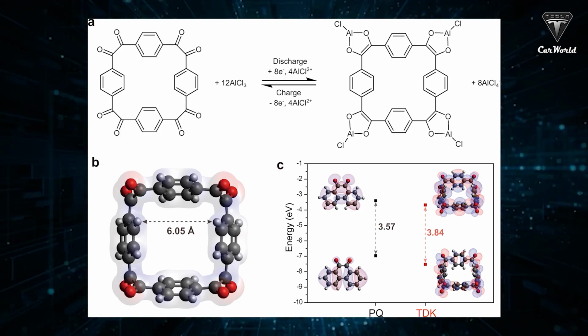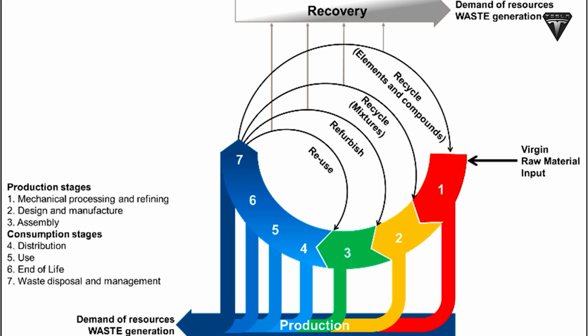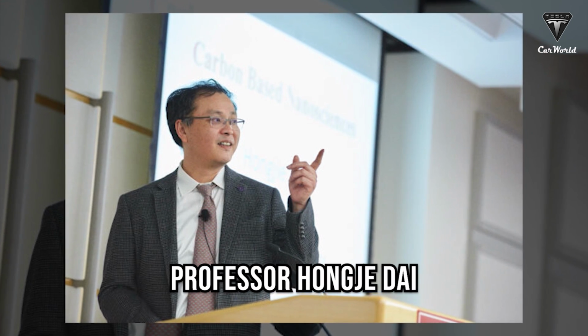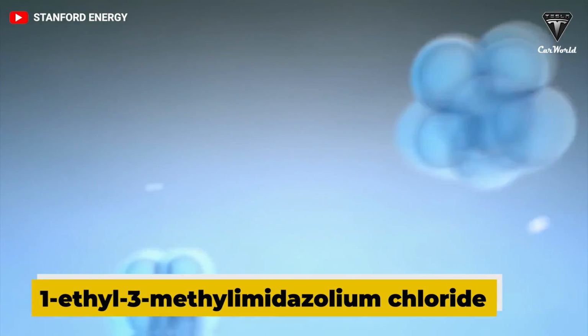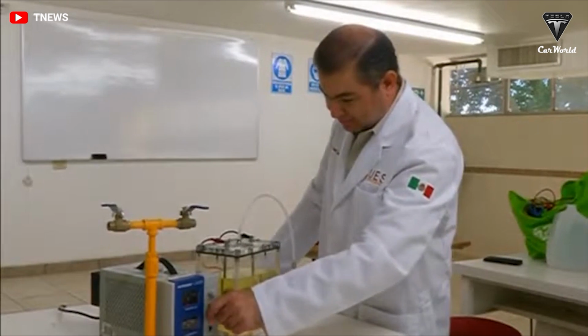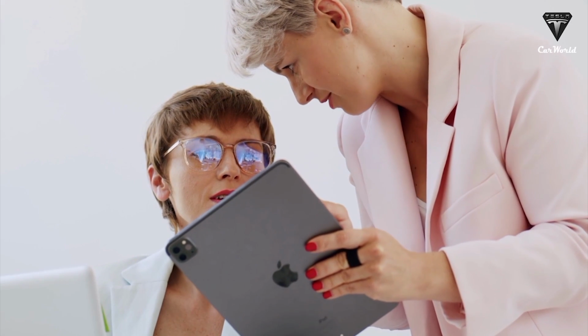This new battery is also an update of a first-of-its-kind aluminum-ion battery introduced in 2015 by Stanford professor Hongjie Dai and his team. The original version used a chemical mixture known as EMIC, which is 1 part ethyl, 3 parts methylimidazolium chloride, as its main electrolyte ingredient, but the new one is mostly the same, except for the use of urea instead of EMIC, which is 100 times cheaper and produced commercially as a component in fertilizers.